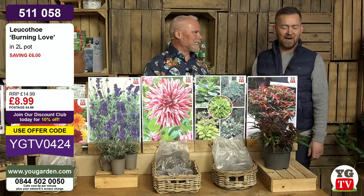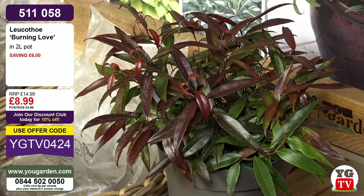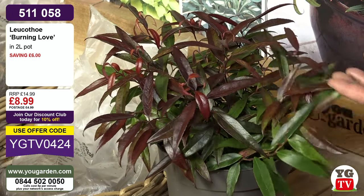So anyway, we're going to move on to the Leucothoe, which we could just say burning love. Or we could call it a Woolcott hoe, couldn't we? Oh God, here we go.